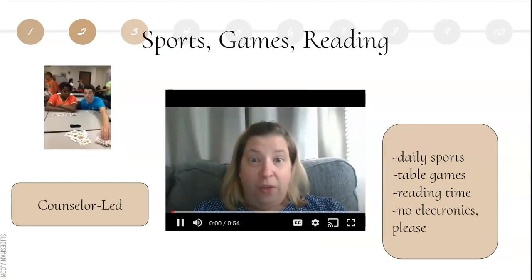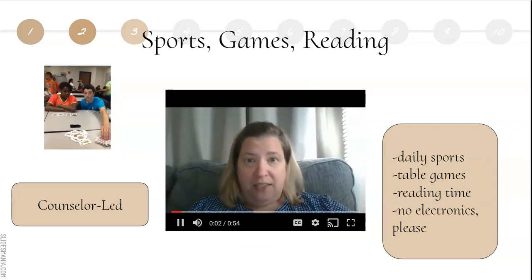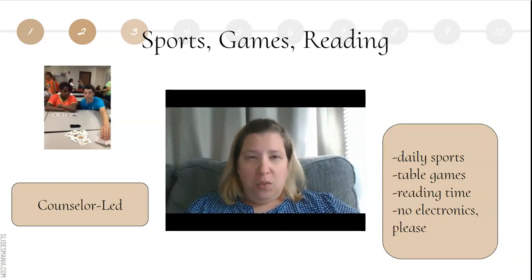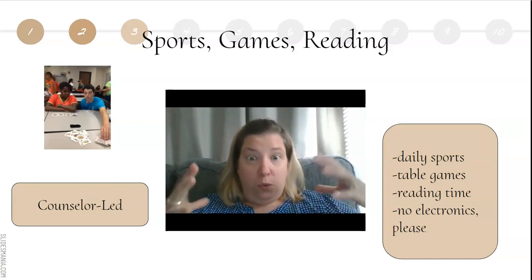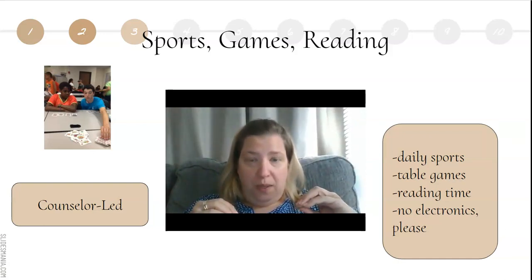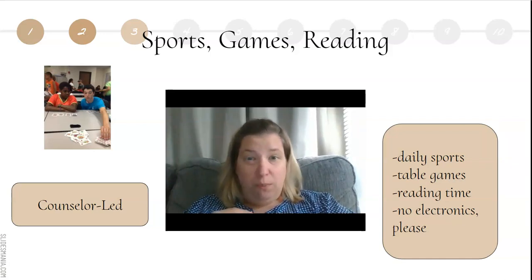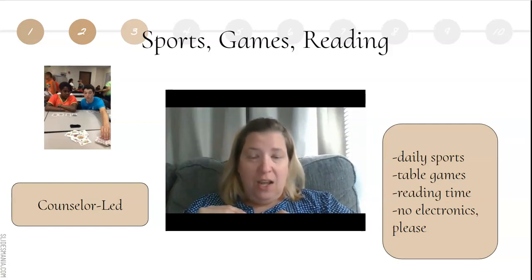There are 3 counselor-led activities at Camp Heritage: sports, games, and reading. In sports, counselors will lead either group games or small group games for campers to enjoy physical activity. In table games, we have a classroom that's filled with board games and cards and blocks and all kinds of fun activities to let the campers just be creative and have a little bit of fun.